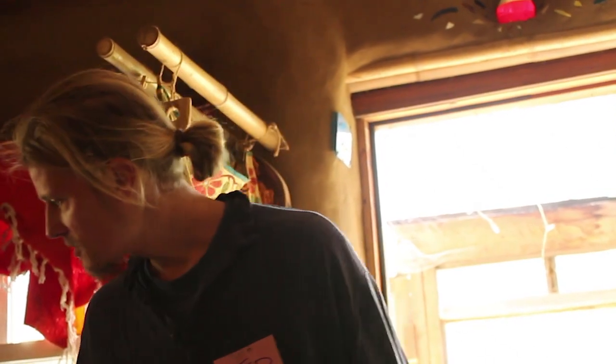This is all earth. It's much the same as the walls. It's just slight differences but it's basically clay, sand, and straw. Or sometimes for the finished layer, we'll use cattail fluff as the binder. It's sort of like rebar and concrete. We've also used the same material for our countertops in here.